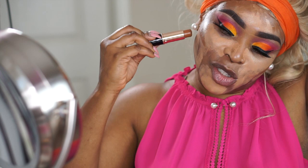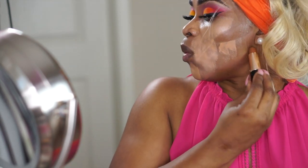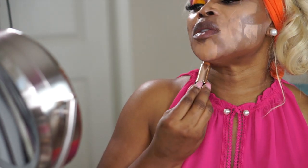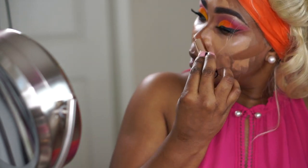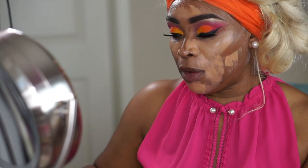I didn't know what I was going with this look today. With all this blonde hair and the look, I wasn't too sure what I was going with today, or what shade or shades I should say I was going to use, but looks like it turned out fine. So yes, now it's time to blend. I'll take my blending sponge, and that's what I'm going to use today for blending.